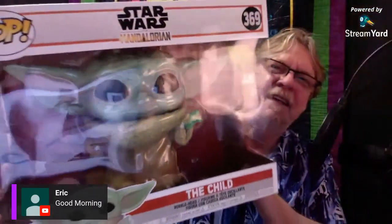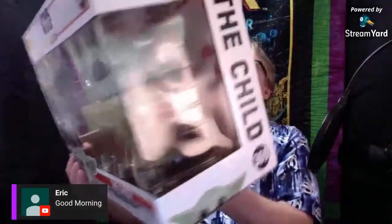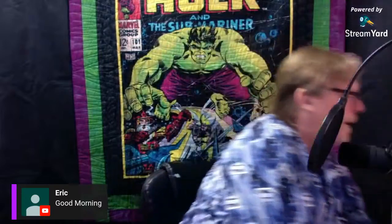Look at that Baby Yoda. That thing is massive. This is the child from The Mandalorian, Pop vinyl, monster size one. So there you go.